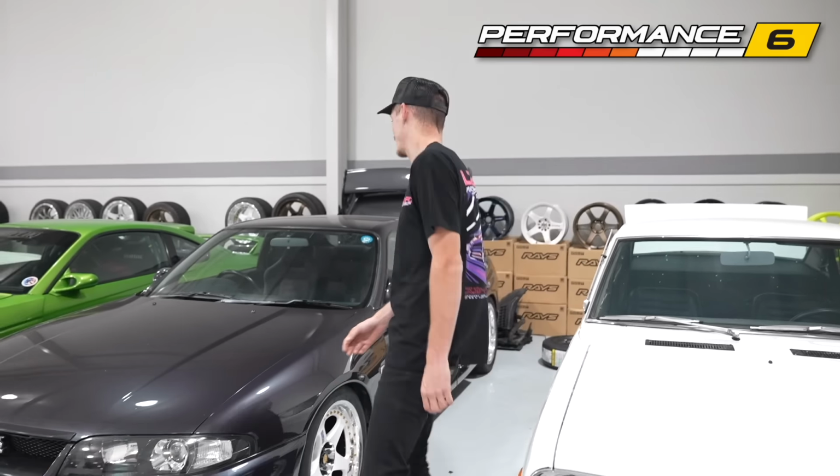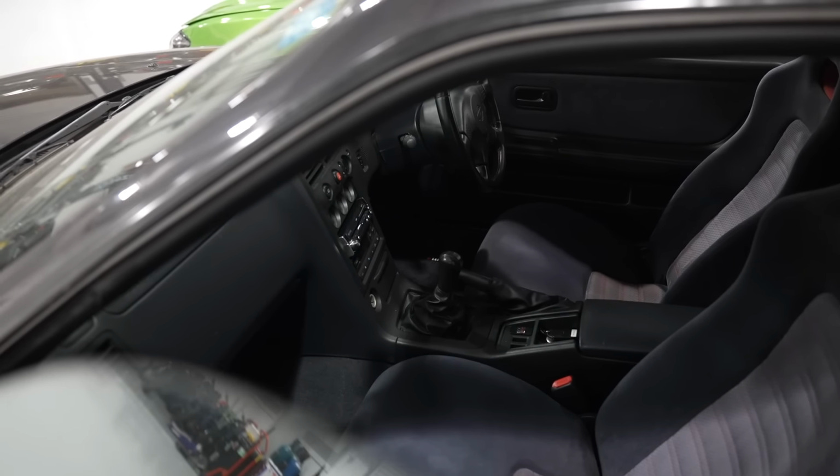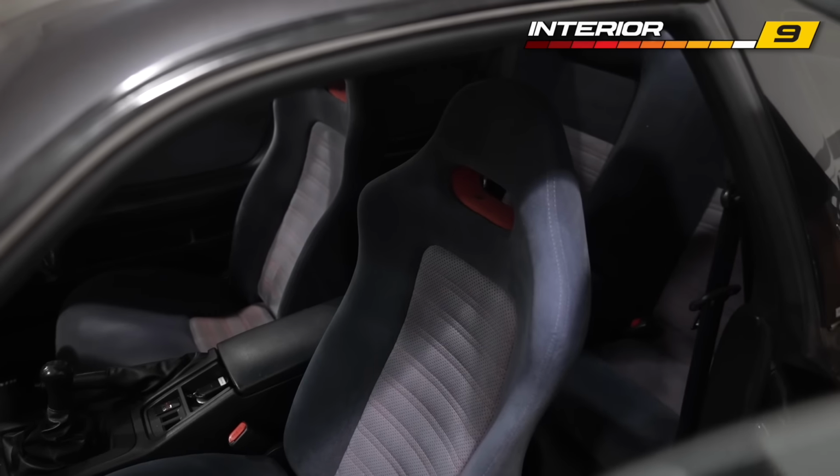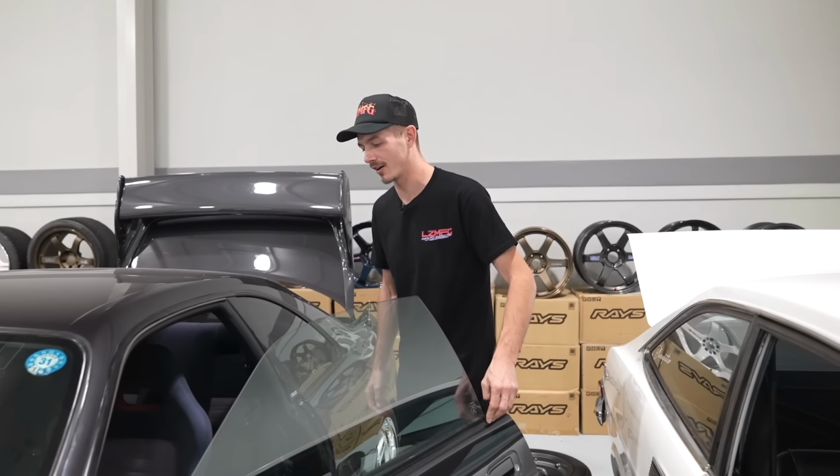Interior on this car is absolutely immaculate. For me, having a perfect OEM interior that doesn't have any flaws is a 10 out of 10. And I would probably give this car a 9 out of 10 just because there's really always room for improvement, unless it's a brand new car.